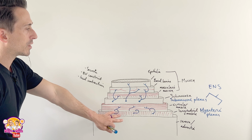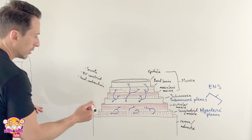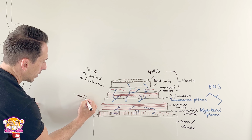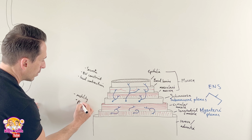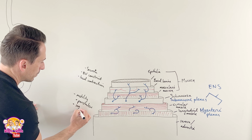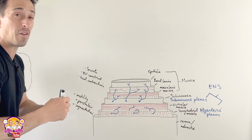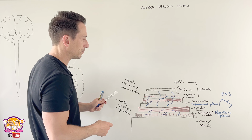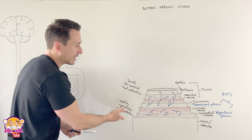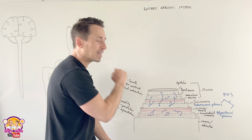And then if we have a look at the myenteric plexus, its job is basically motility, right? So the myenteric plexus, its job is motility, which can include peristalsis, segmentation. So now we know all the functions of the enteric nervous system: secretion, blood vessel constriction, local contraction, and motility. Now, brilliant. What I want to highlight is how it's regulated though.